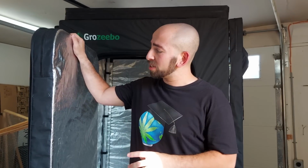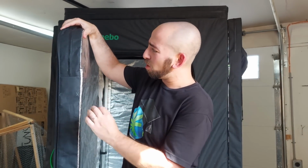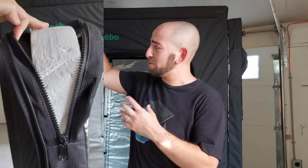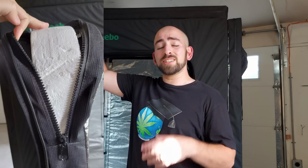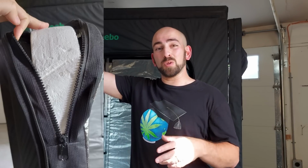Now, Grozeebo actually makes two kinds of tents. The slim, which is just more like a regular tent, except it still has the aluminum framing and ballistic nylon type of siding. And then this is the pro, as I said, and it comes with this. This is actually expanded polystyrene, which is just a type of styrofoam, and it's supposedly an R15 as far as insulation. It's designed to keep the temperature inside the tent a lot more stable, whether the tent is in a hot garage like this one or inside a cold basement.